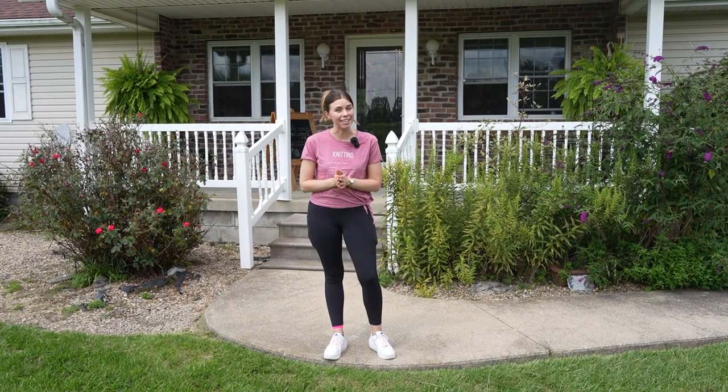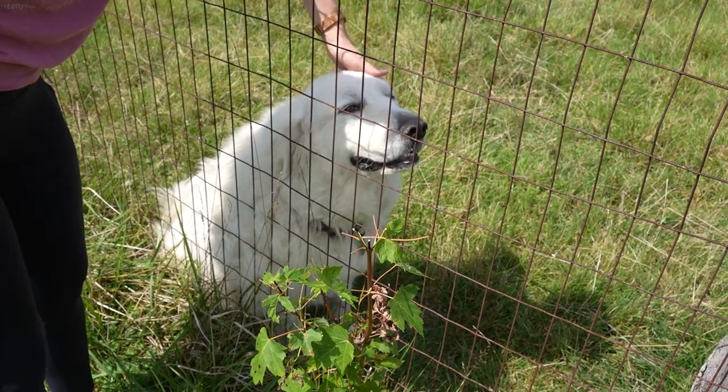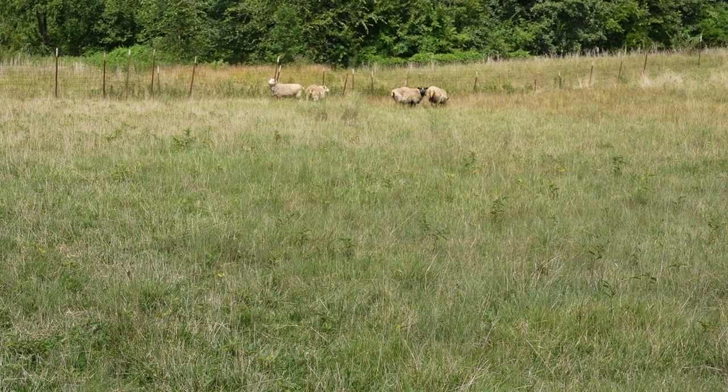Welcome to Hobbs Knit 1 Purl 2 Place in Jasonville, Indiana. So that was Bridget. She takes care of the sheep, and these are Shetland sheep, and we're going to see their wool inside.